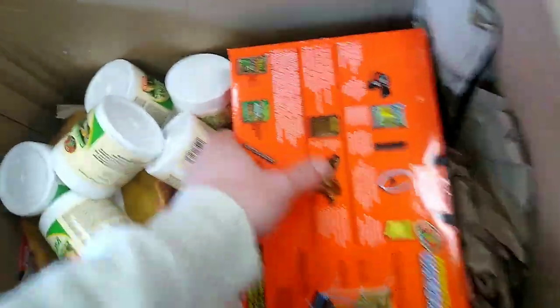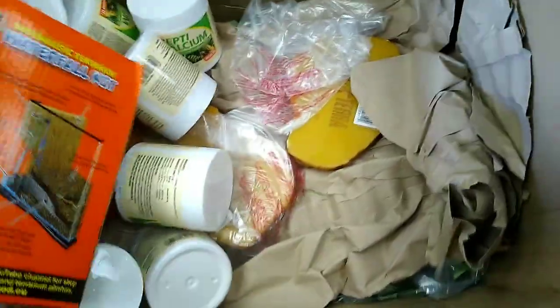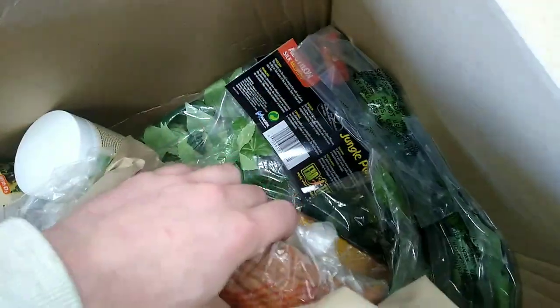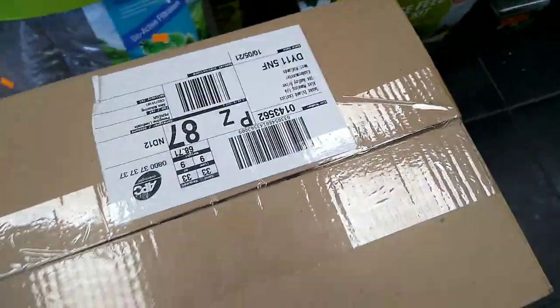We've got a waterfall kit, we've got calcium, we've got bowls. Lovely job. What else have we got? We've got more bowls, more fake plants and more bowls. Well, look at that. We're on the last one. Come on.